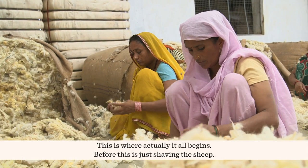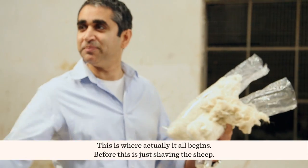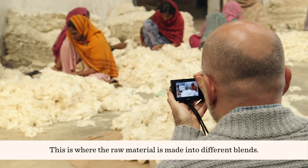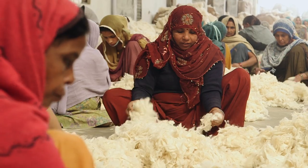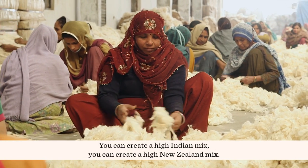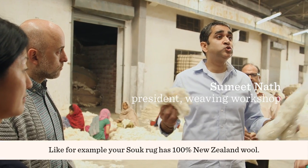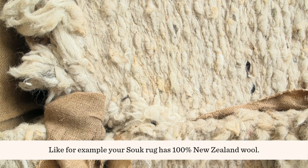This is where actually it all begins. Before this, it's just shaving the sheep. This is where the raw material is made into different blends. You can create a high Indian mix. You can create a high New Zealand mix. Like for example, your souk rug has 100% New Zealand wool.